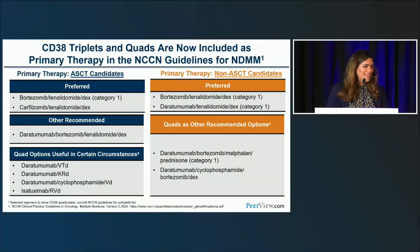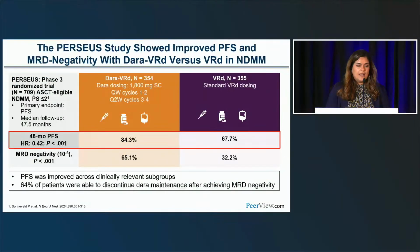I personally don't find the NCCN guidelines particularly helpful in this space, just because it is so individualized, but it is nice to see that we have so many options. Most importantly, there was a lot of data presented at ASH, but this was a particular study that caught a lot of attention, one that we were waiting for.